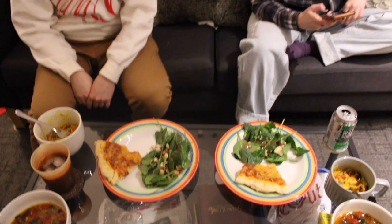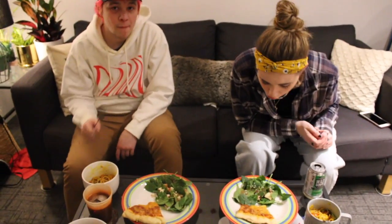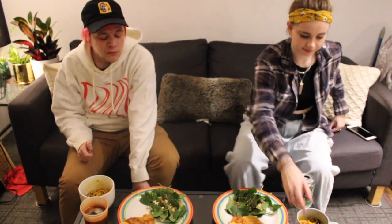My footage making the salad got corrupted, so here's me describing it instead. So it's a walnut, apple, feta, spinach salad with a raspberry vinaigrette. And you made this? I did in fact make this. Did you make the vinaigrette? I did not. Did you make the spinach? I did not. What about the feta? I did not.